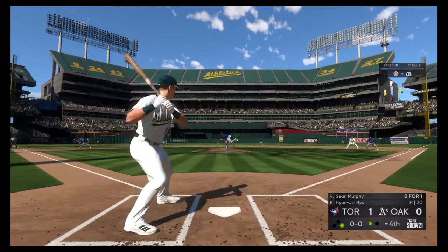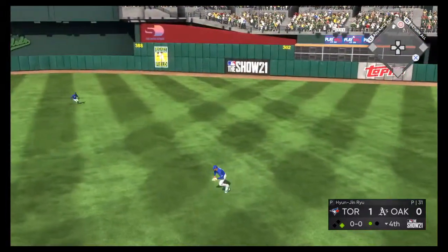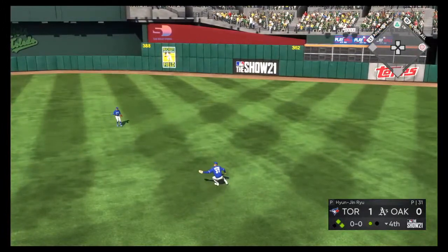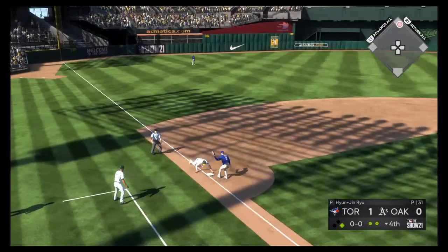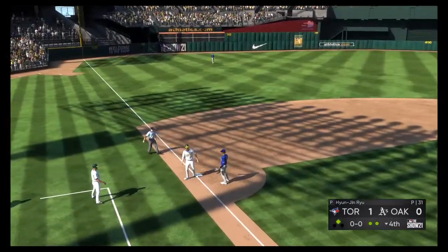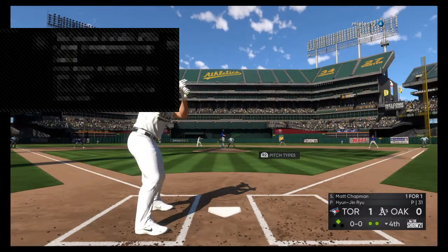In at the plate is Sean Murphy, and he puts it on the ground to second. And that's through for a base hit. Make him 1 for 2 in this one. The throw to third. Oh, and he's not going to make it to third as he's gunned down by the right fielder. And that's a tough second out. Third baseman, Matt Chapman.